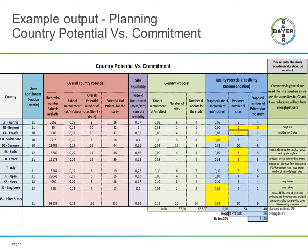From this, we'll also look at the number of sites that we were able to pull from different data sources, and that would project our potential number of Tier 1, Tier 2 sites. So this gives us an idea of how many potential sites we could expect to approach for feasibility, and again, gives us a bit of an understanding of how reliable that data could be.